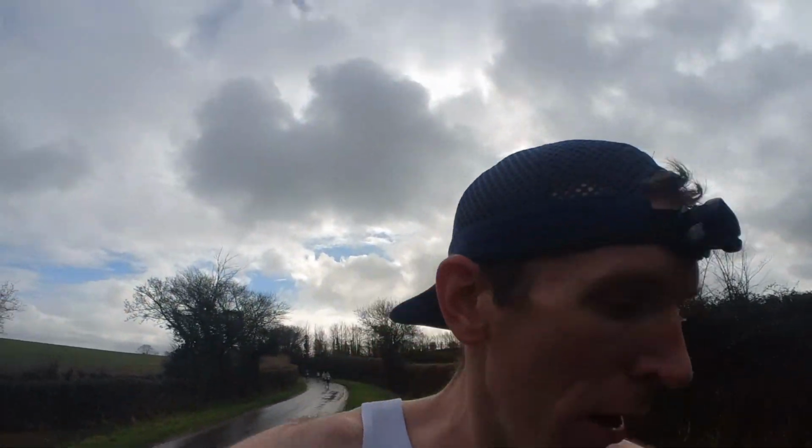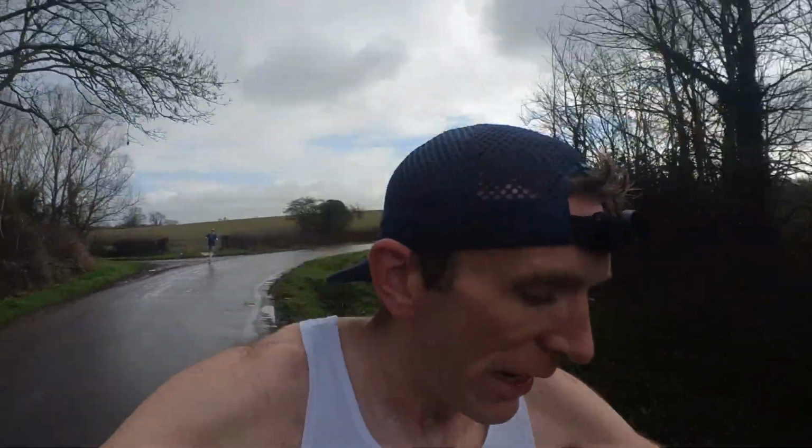Just going to 2 miles in. I've done what I said I would do. 6:34 I think was the first mile, and at the moment, see if you can see on the top screen there, 6:19 pace. So we're nearly there at the second mile, and then we can lock in.